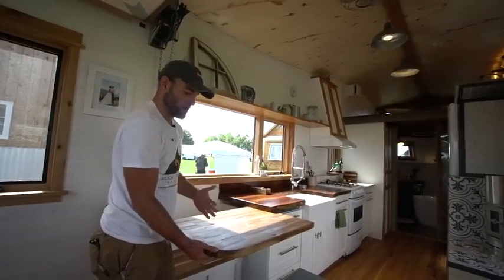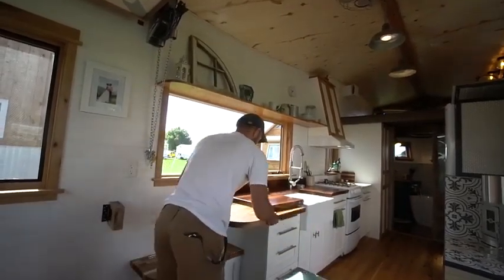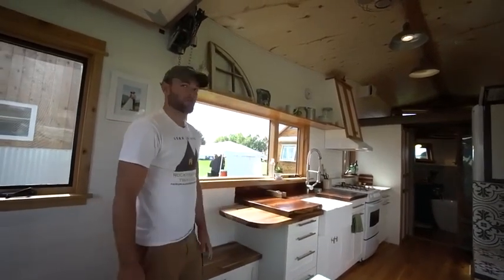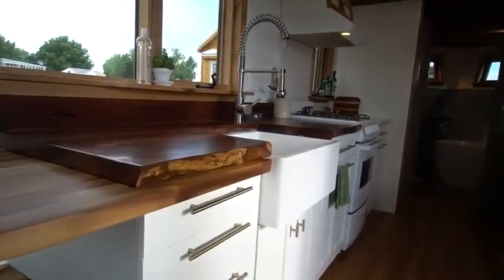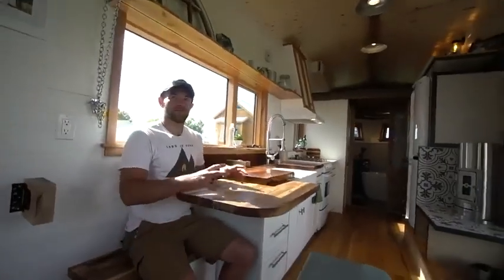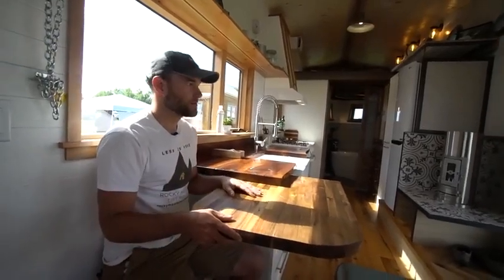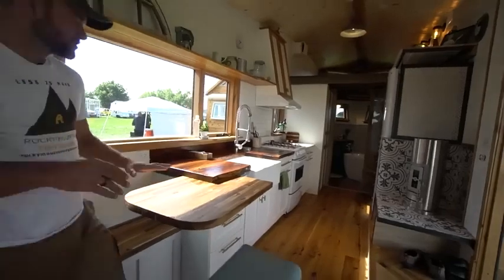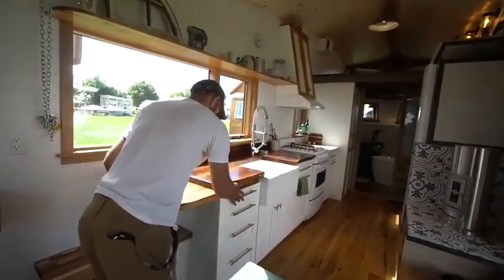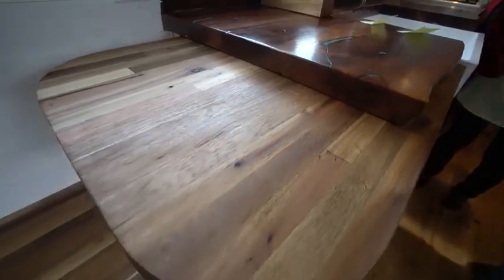And then when we want to reclaim the space back, it just shoves back in, and then it's out of the way. Maybe a little extra prep space, or even just right here, it's enough to do some work on: laptop space, desk space, or just one person having breakfast or dinner. If it's shoved all the way in, it ain't coming out. I'm putting a little bit of force on it. It's not moving.